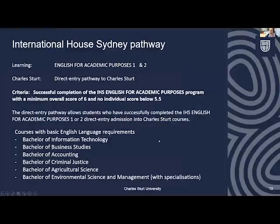Our pathway with International House is an English for academic purposes. The successful completion of the pathway means that students will be able to go straight into our courses with a normal level of English, which is our suite of business courses. So pretty much any course that is not health science or education, they are at that entry requirement of 6, no band less than 5.5, and students who have completed these courses can progress without having to redo an IELTS test.